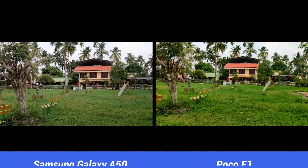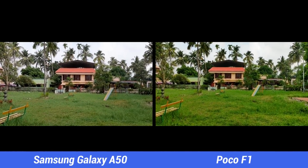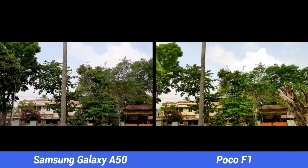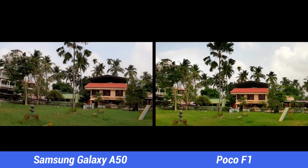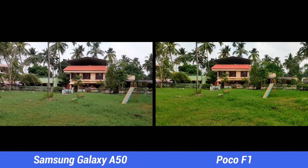First up, let's have a look at the video recording. Here both the smartphones can record videos in 1080p resolution, but the Poco F1 can do it at 4K as well. And both the devices have electronic image stabilization enabled. The footage looks good on both. You can see that there is a slight focus hunting issue on the Galaxy A50, while the colors are a bit saturated on Poco F1.